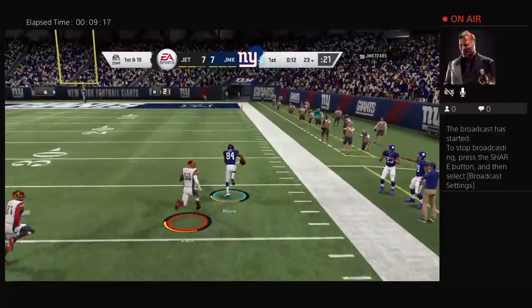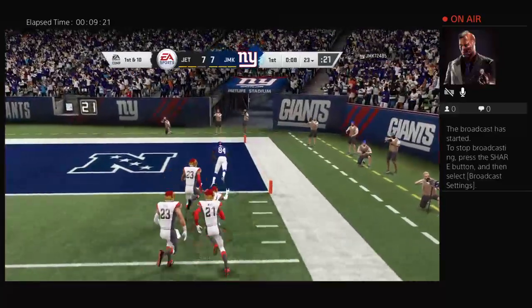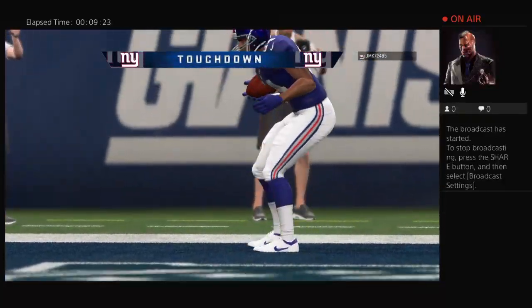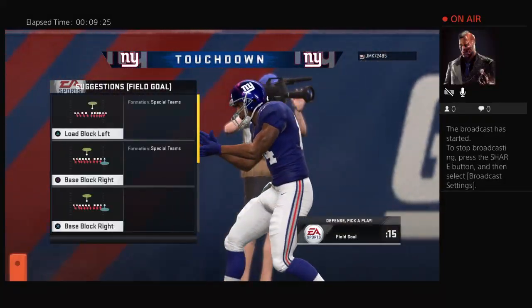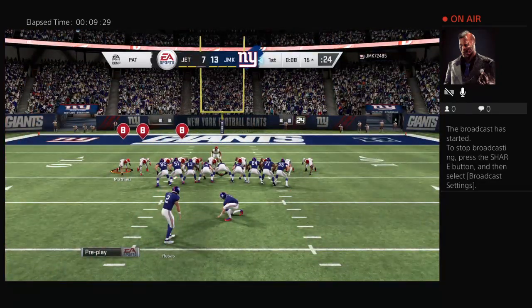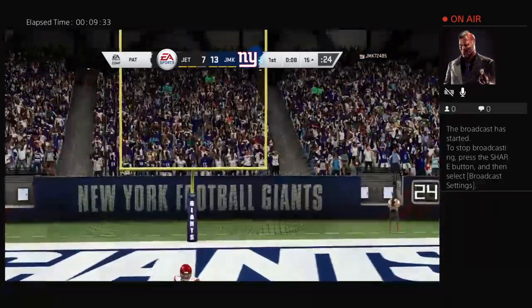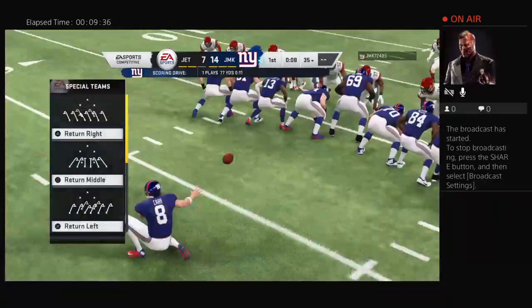Now a deep ball here, hauled in just past the 50. 20, 10, touchdown, Giants. Herman Moore, 77 yards. And the Giants have taken the lead. Seeing some pretty good offense here in this first quarter.